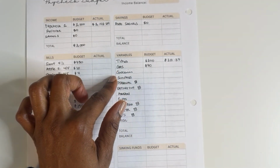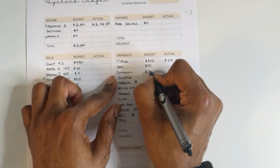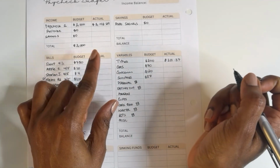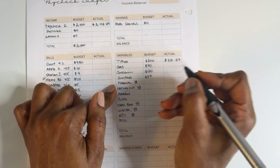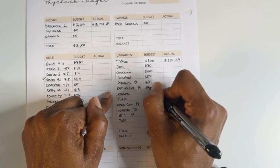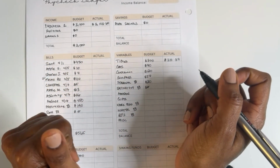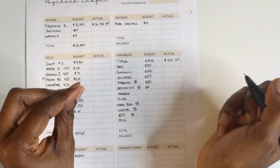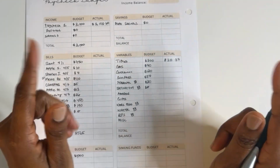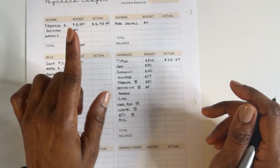In regards to my groceries, I allotted $130. SunPass, $50 for this paycheck. Personal is getting $30. Eating out is getting absolutely nothing. I just spent literally over $1,000 on a laptop. There's no eating out, okay? We're eating the laptop, so there's nothing. I'm sorry guys, that came out wrong, but no, I'm definitely not eating out. Yeah, we're not doing that.